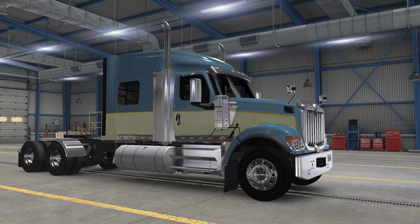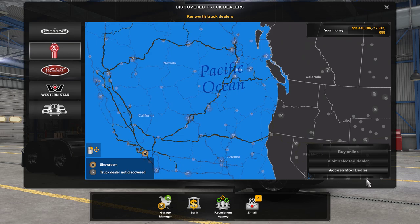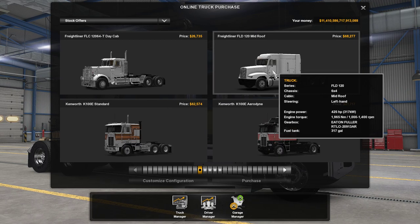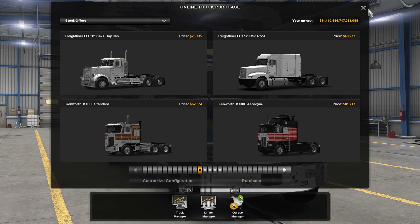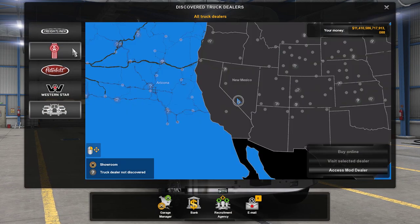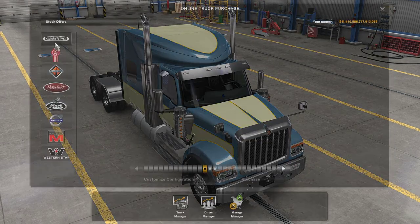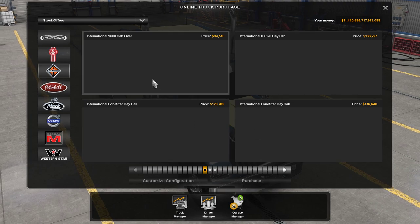So we go here. International. Okay. So the truck comes with, why did it go to Kenworth? I wanted International. Okay, we're gonna have to go the other way. Do it this way. I haven't unlocked the International dealership. That's what it is. Alright.